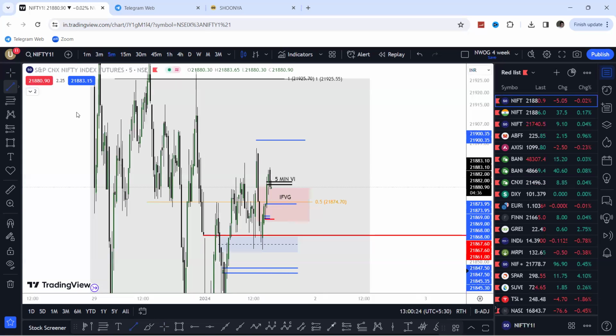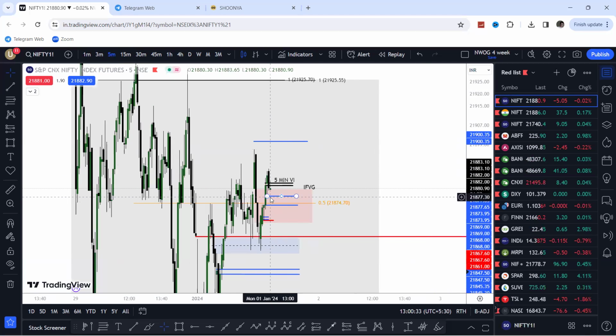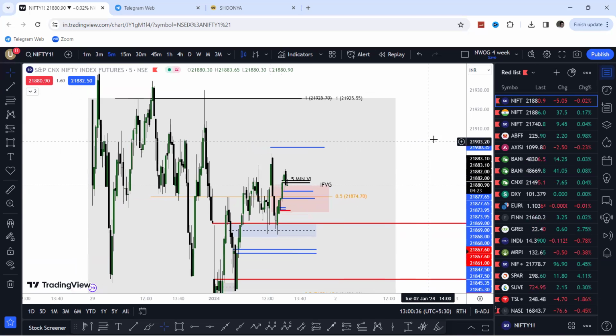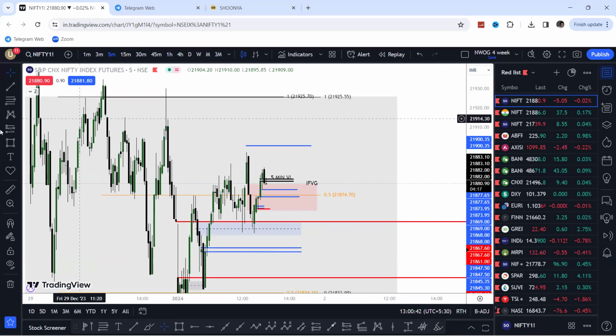Draw these lines. Okay, so that's a 5 minute fair value gap. Stay open as in price can test it, but I don't want to see it fill completely. Now, if it fills completely once again and it's not pushing above the inversion fair value gap, I will collapse my trade.